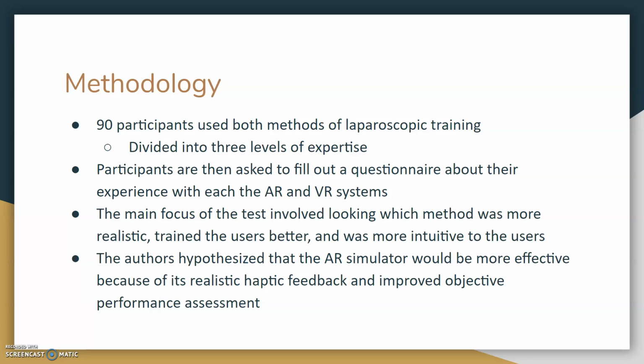The participants were asked to fill out a questionnaire about their experience with the AR and VR system after they had used them. They used the same task on each system, and immediately after they did a task, they filled out a questionnaire where they rated their opinion on the haptic feedback and the way the system itself worked, and then the user experience of the system, whether or not they liked it, whether or not they found it intuitive, and whether or not they thought it was a good training tool. The main focus of the test was to look at which method was more realistic, which method trained the users better, and which was more intuitive to the users.